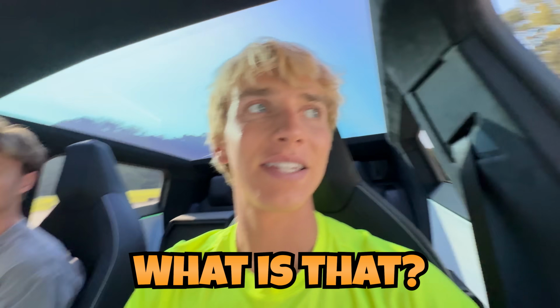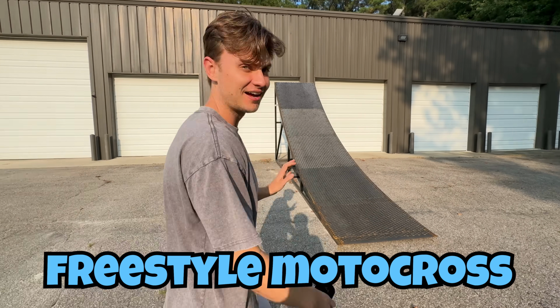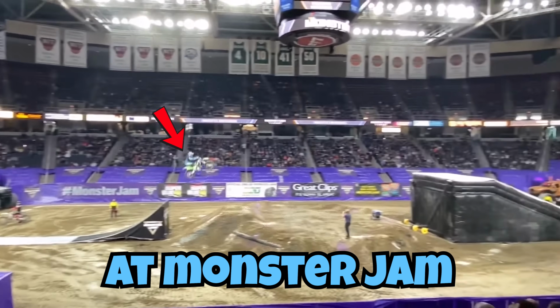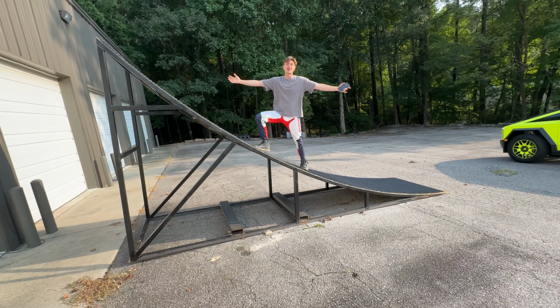What is that? That's my new ramp. Oh, look at this thing. Is this what you're gonna take your dirt bikes off of? Yeah, check this thing out. This is an official freestyle motocross ramp. The same thing you would see in the X Games, at Monster Jam, all that crazy stuff, and it's brand new. I can't wait to jump it, and the first time I'm doing a backflip. At least I'm training to do a backflip.